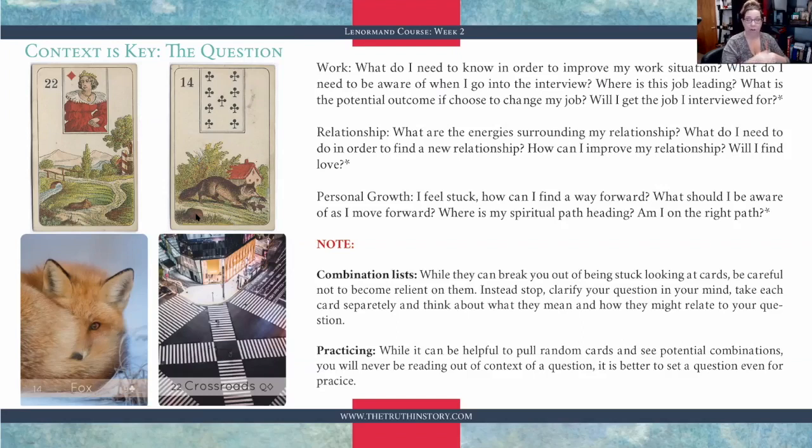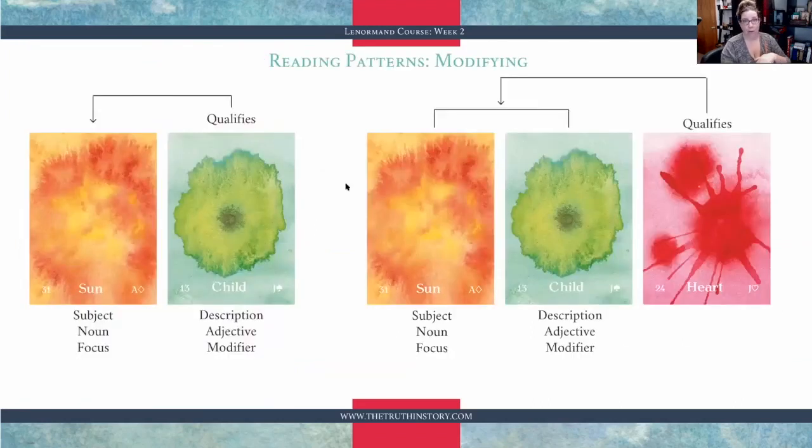And then just start pulling sets of cards and saying, okay, in relation to that question, this is how I see that answering. And I think that's much more useful, because you're never going to be doing a reading in which you don't have some sort of question in play, if that makes sense. So the question is important.